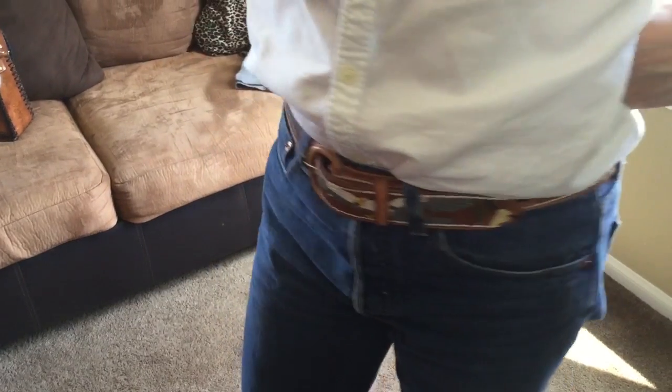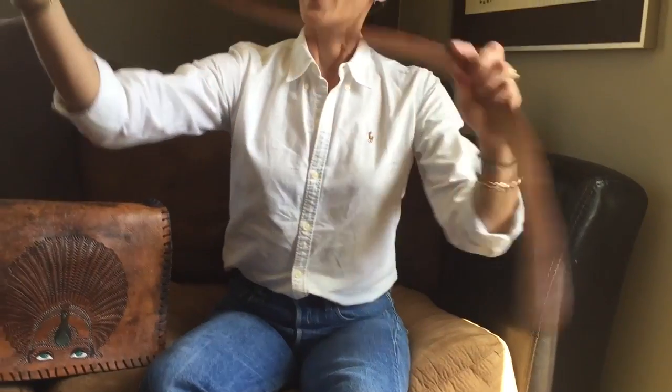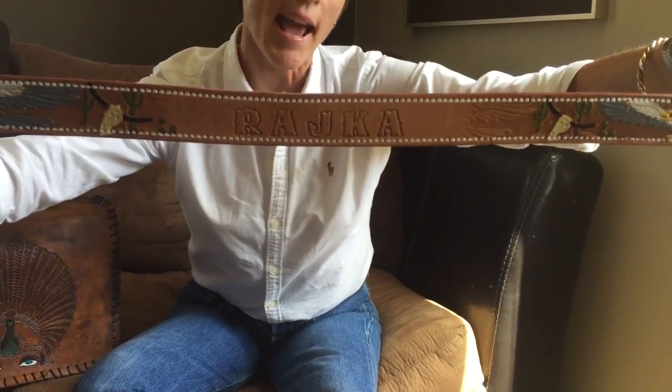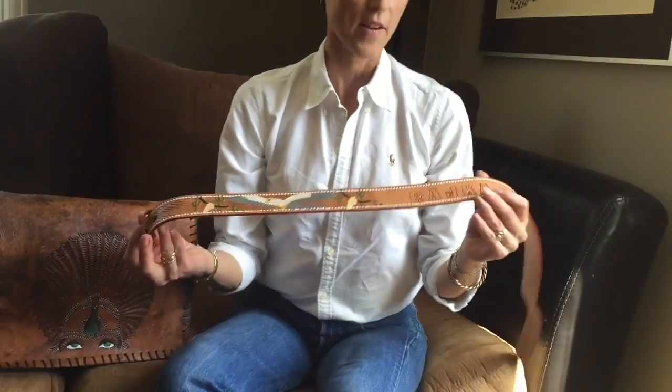The second thing is my belt. I'm going to take this off right now so you can see it. It's just a nice basic belt. It has my name on it and this whole little picture of the eagles and the colors. Again, I'm really fortunate. I live in San Diego, so Tijuana is really close by, and there's all sorts of great leather people in Tijuana. I got this many years ago on a family trip there.